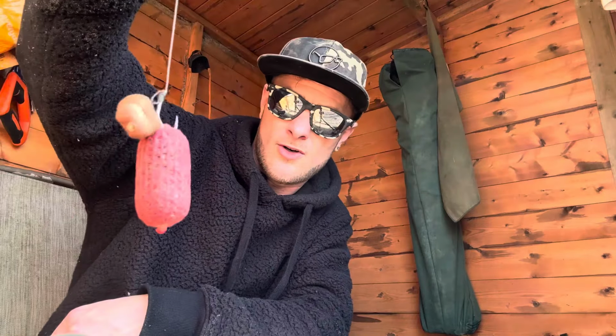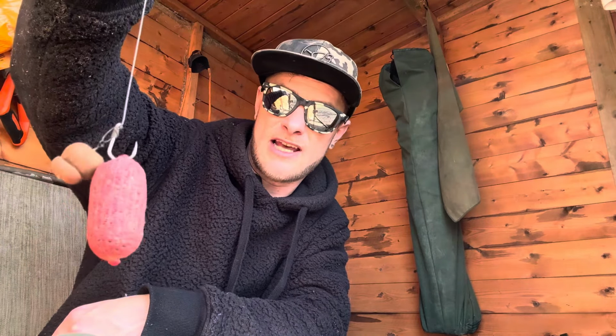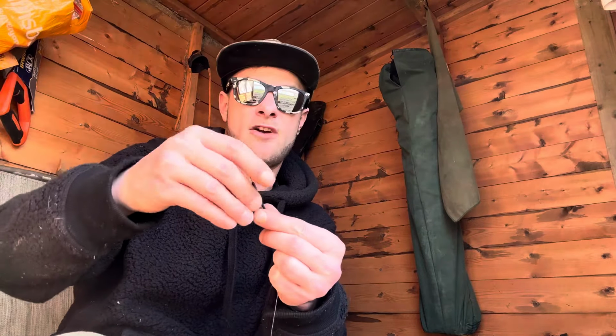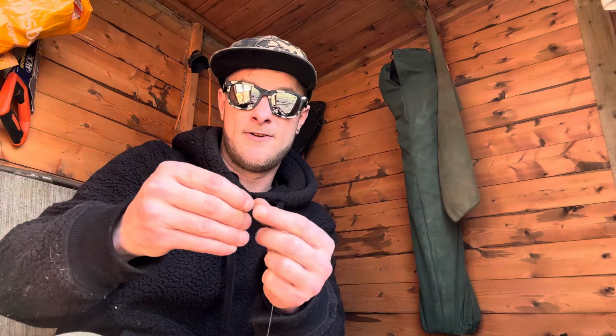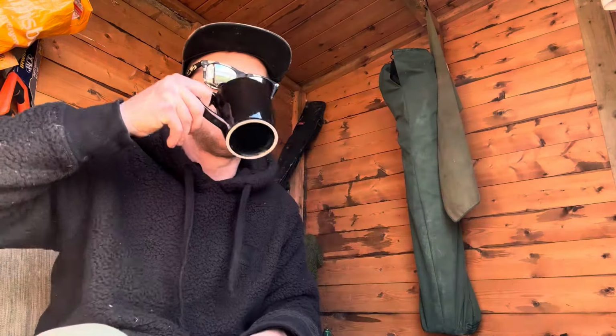And I will also hook on a little PVA mesh bag of Pacific tuna pellet that's been soaking in the Mainline Fish Smart liquid, and that has been absolutely tearing it up for me recently. So if you're not on it, guys, get on it. Pacific tuna for me. I am going to try the Pro Stim alongside it at some point, but I'm not too sure yet.